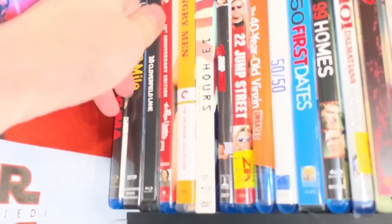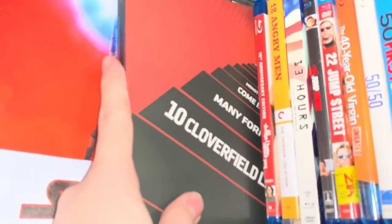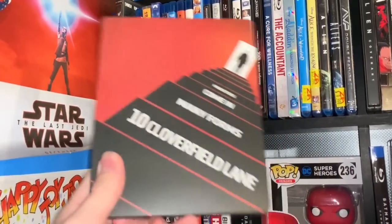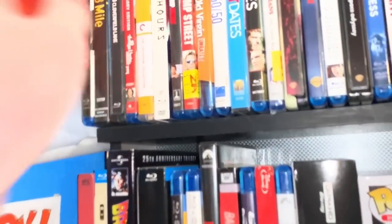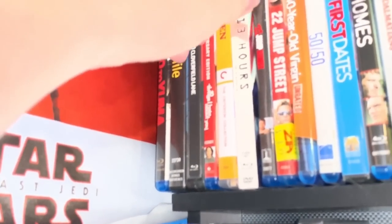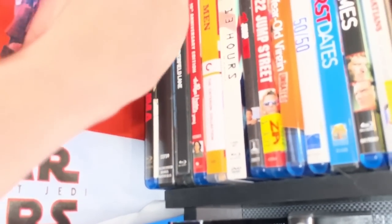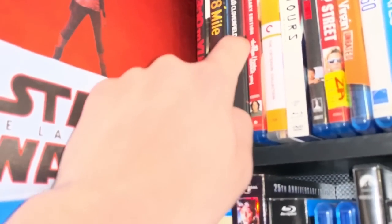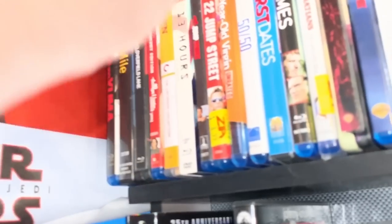10 Cloverfield Lane. This is a beautiful steelbook, if I might add. I really like the steelbook. This film was such a surprise when it came out. That trailer, I just loved it. And I love that it's right next to this film, 13 Hours, because this is where I saw the trailer at. This film was good. 12 Angry Men, Criterion Collection, really great movie. 10 Things I Hate About You, really, really good movie. Took me a while to see that.